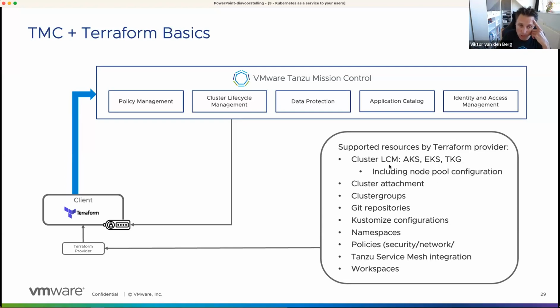So what we can do is cluster lifecycle management. We can automatically create and deploy AKS clusters, EKS clusters, and TKG clusters. So on Azure, on Amazon, and on VMware. We can also attach clusters. So if clusters are already up and running and you want to attach those clusters to Tanzu Mission Control, we can do that as well with the Terraform provider.